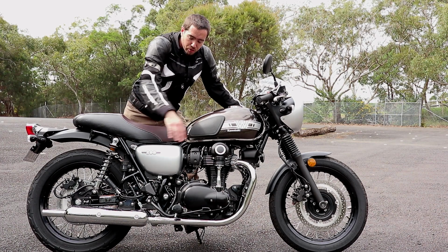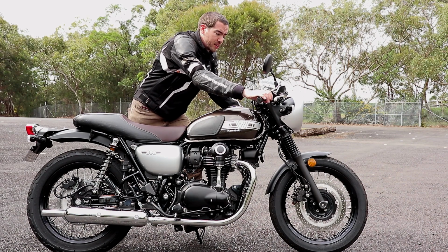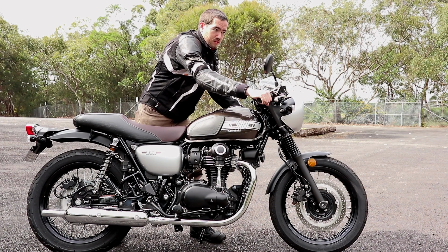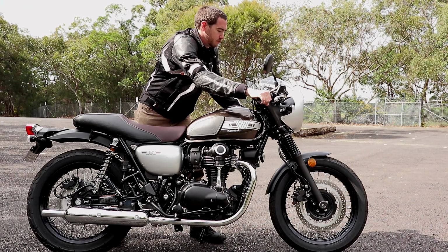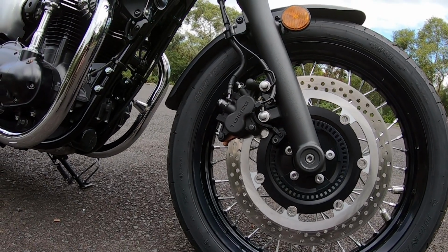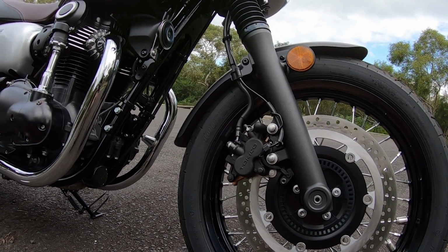Obviously, it's got that beautiful chrome exhaust on it. It's got a really nice note on it as well. I'll just start it up. Sounds awesome.